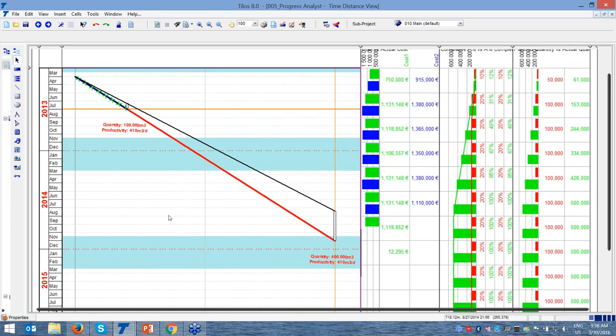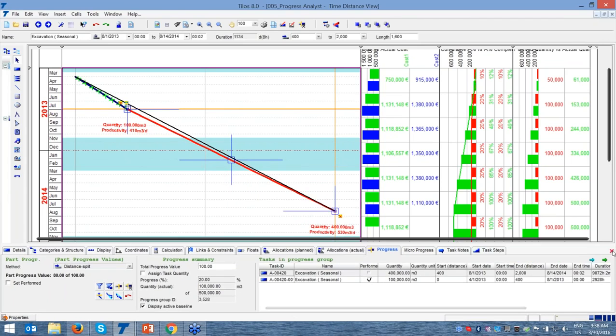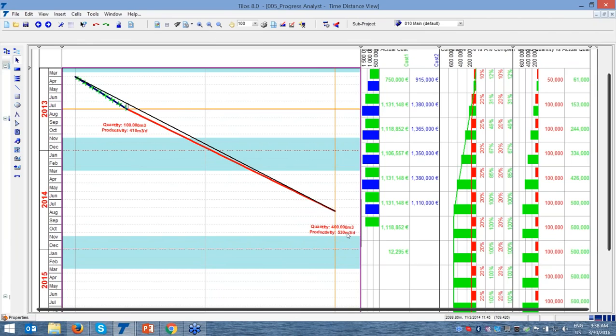So I want the software, Telos, to give me some recovery and a recommended schedule. 410 is my current performance, but 500 was my target performance. What should be my aim or target recovery work rate? So I go again to the progress line, and here we have options: recover baseline with the estimated work rate. When I select this, please see that Telos now provides me the recommended work rate, which is 530 cubic meters per day.